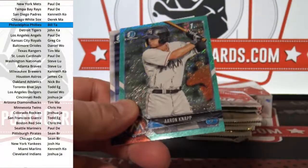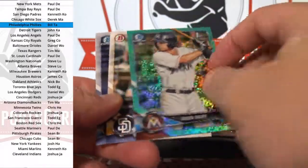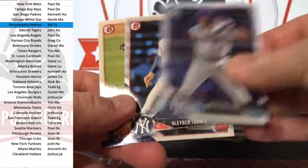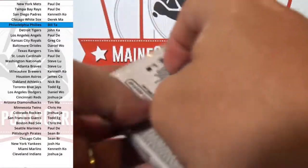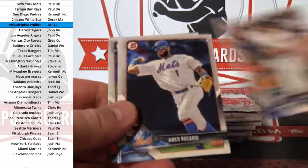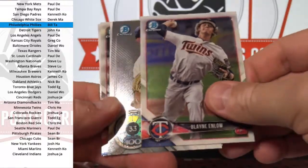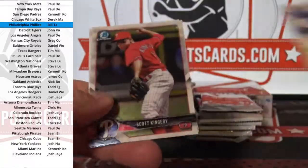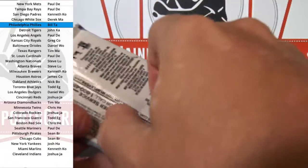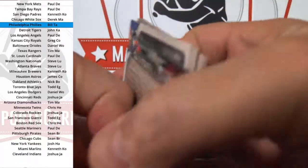Aaron Knapp. Green Shimmer Refractor. Bowman Chrome Refractor to 125. They did? Oh my goodness. It's insane. That's nice of you, Paul. How about we just do 60,000 in break credit?